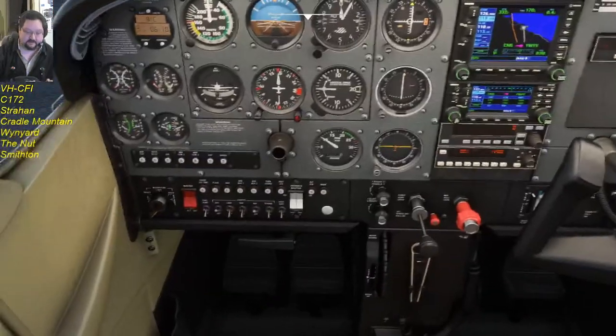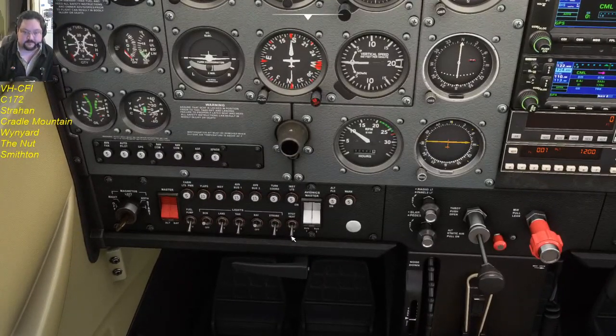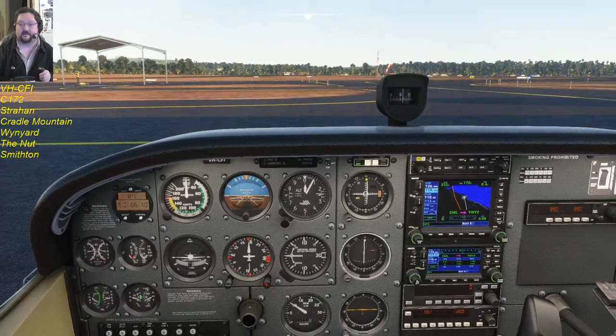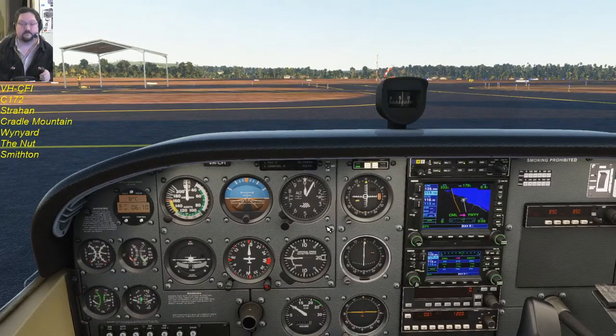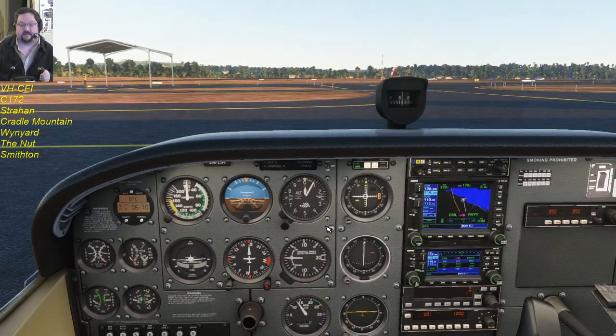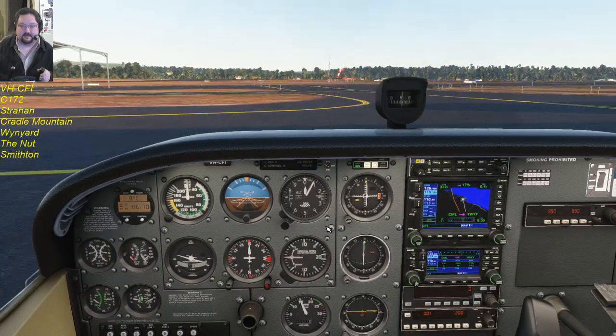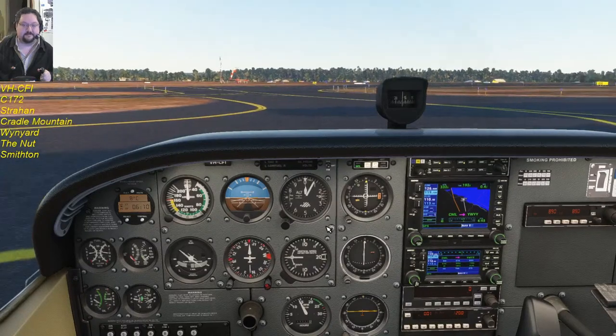Parking brake is released. Don't need the pitot switch. Let's go. Wynyard traffic, Charlie Fox Romeo India, Cessna 172, is taxiing to runway 26 from the fuel bowsers.